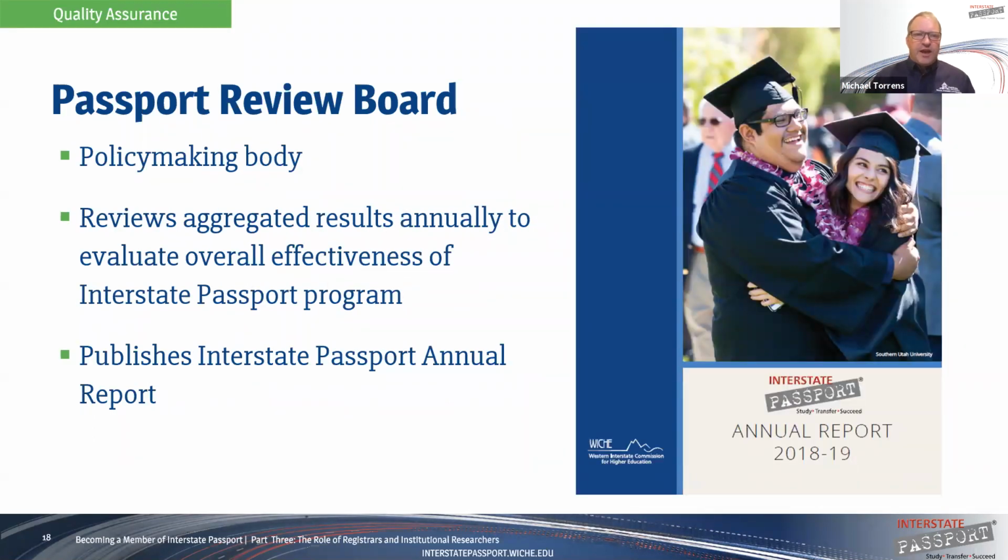In addition, academic progress tracking provides an annual report to the Passport Review Board, and this is a very important accountability measure. The PRB is a policy-making body, and they review the aggregated results of the Passport annually to make sure that the program is effective.